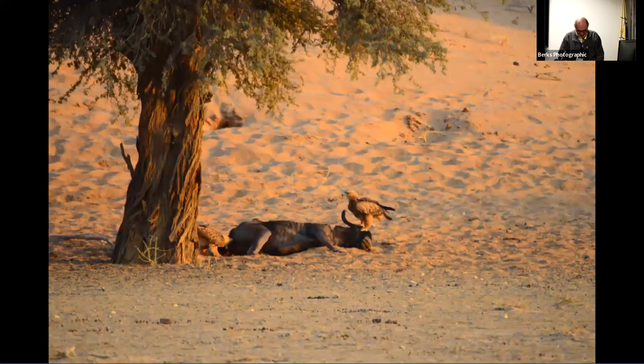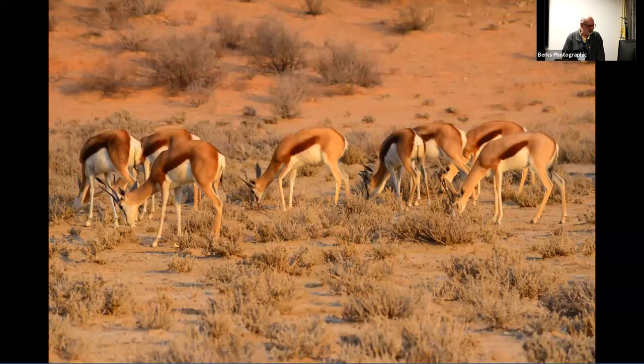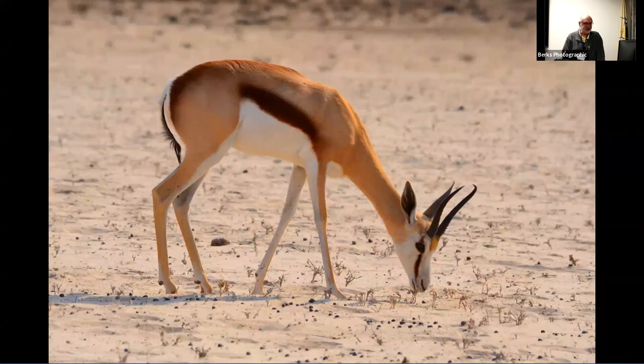Now, if you are a blue wildebeest, and you've got one eagle sitting on your head, and another eagle working on your rear, you're not in very good shape. What are they eating? What on earth are they finding to eat there? Not much. I mean, look at this. But the springbok don't need to drink. They get moisture from what they eat, but they'll drink.